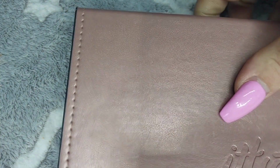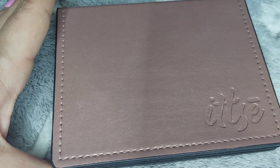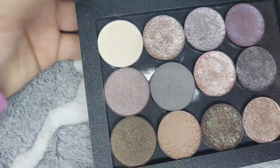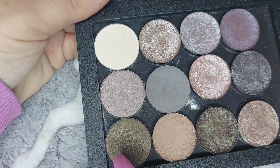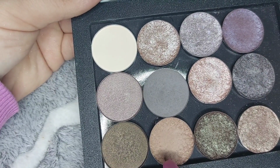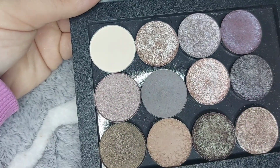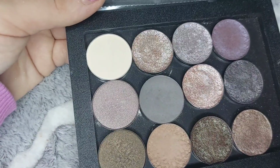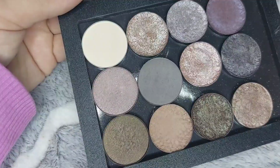All right, I have this one. It is a magnetic palette. The shades that actually came in here were this one, this one, this one, and I think this one. There were 4 of them that came in here, and then I took a lot of my singles, bought little pans, pressed them in, and made this a palette.